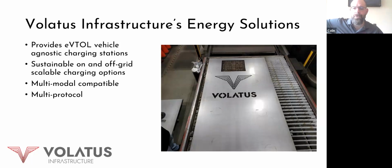And we've talked to several OEMs. We've got 4 OEM partners, including SkyDrive, and Kiska is here with us today, which is fantastic. We're going to be working on providing charging stations for them. We're working with a number of our existing partners and also OEMs that are not partners yet, but we're having discussions with them to understand what direction they're going in terms of what their charging needs are and what charging protocols they're thinking about.